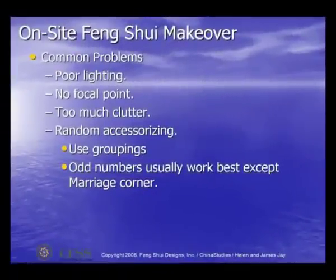You want to use groupings, you want to be very deliberate. Usually odd numbers of things work the best. So if you have some antique books, for instance, set up on a book stand, a nightstand, then have 3. If you have some small statuary, a group of 3 is going to be more pleasing. Odd numbers usually work better. Now in the marriage corner, because it represents couples, we can use something in pairs. That's fine. So a pair of lamps, a pair of framed pieces of art, photographs, something like that is fine.